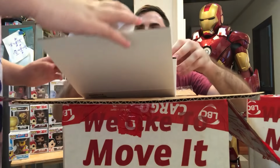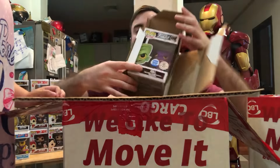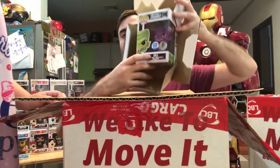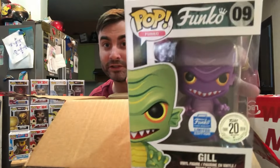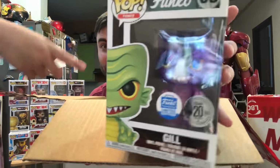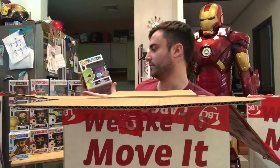Careful, that's it, lift it up, you can do it. Oh, the evil cat. No, it's a dragon. This is Gil from the Funko Shop. This is a Funko Shop exclusive. And guess what? He is the 20th anniversary version, for the Halloween thing. Yeah, he's from Halloween. Hi Gil, welcome to the collection.